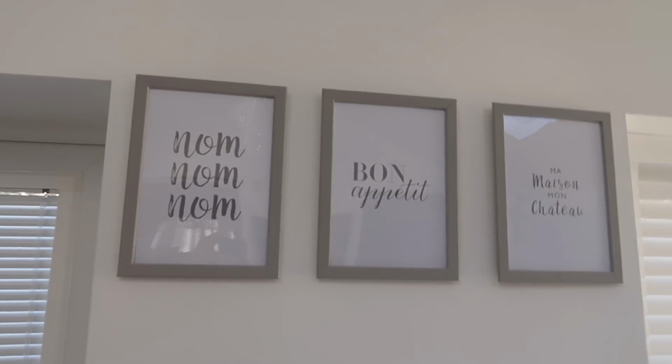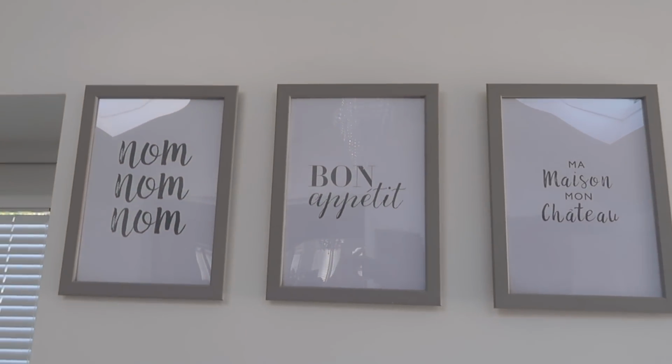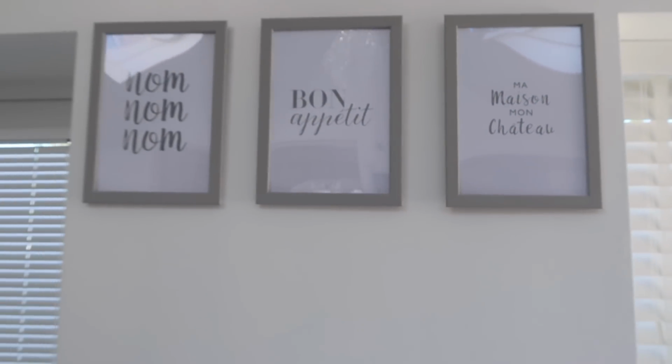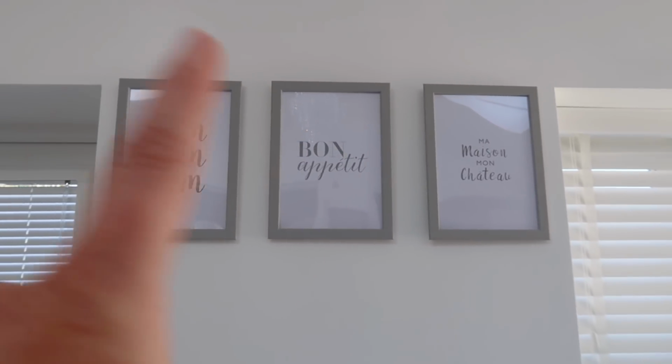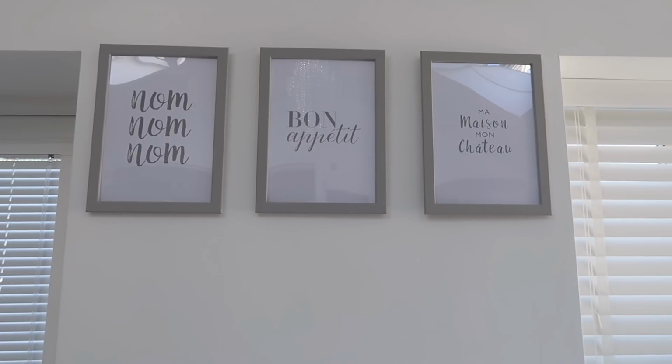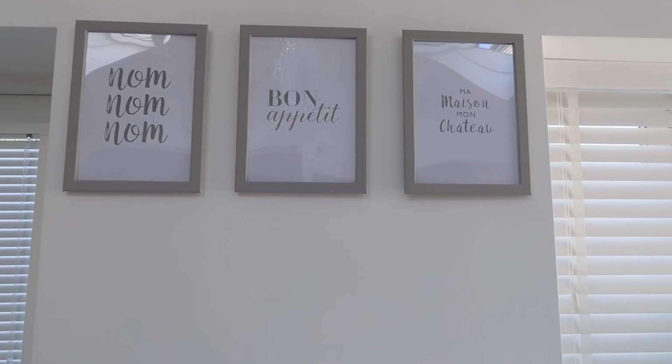Then moving over, my prints, which again, the frames are from IKEA, and I painted them to match the spears in this grey paint. If I find the pot, I'll show you what colour grey that is, but it was just perfect for the kitchen, so I painted them. The prints are from a company on Instagram called Osatui. I'll link them down below.